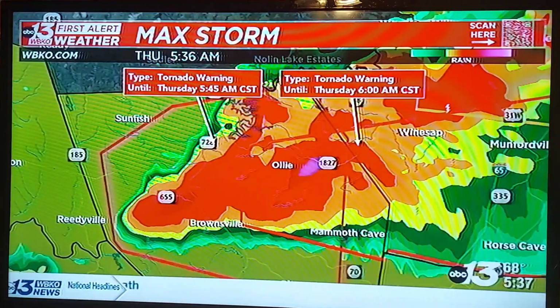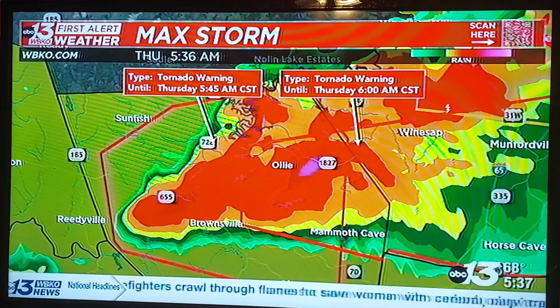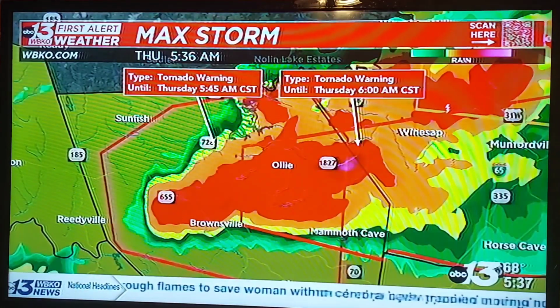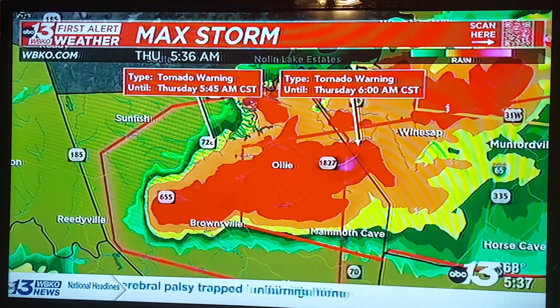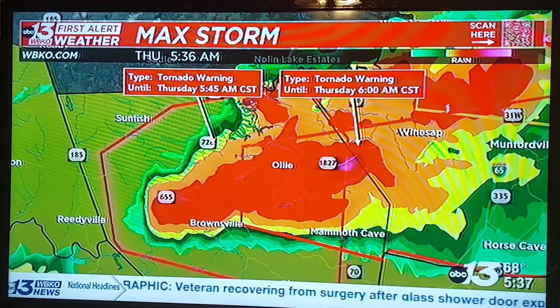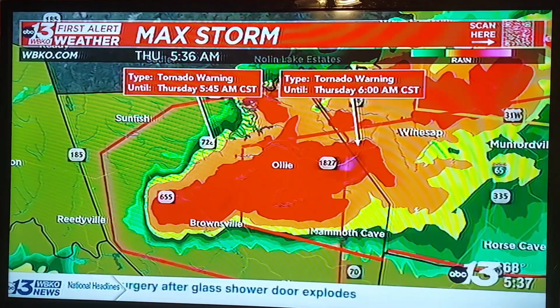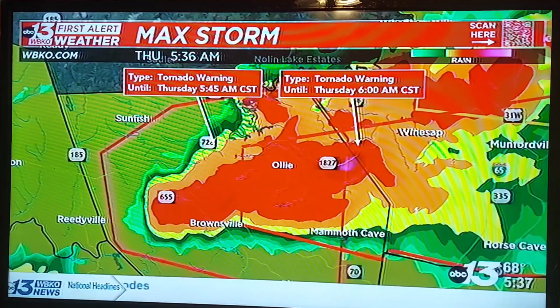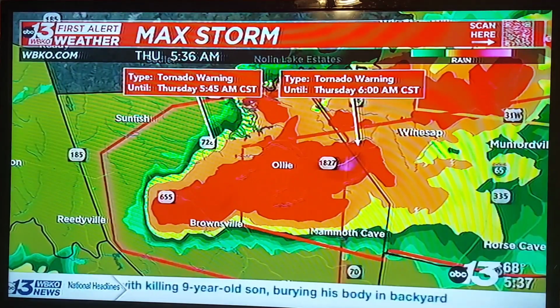And then for the one in, let's see, the one in northwestern Greene and northwestern Taylor counties, they'll expire at 6:45 a.m. Eastern Time, 5:45 a.m. Central Time. The storm, it was prompted, the warning moved out of the area, therefore the warning will be allowed to expire right now. Tornado watch remains in effect until 11 a.m.